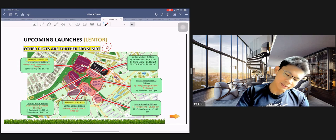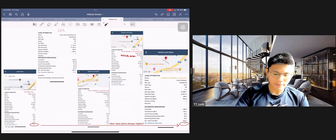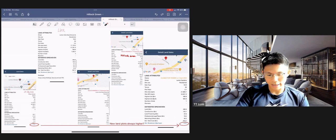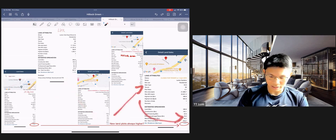Anyway, back to this. This is the 10 plots. In contrary to the 7 plots, we have no idea when this tree gonna come out, but it will eventually be coming out. And if you look at the price, this was the break even at that point for Lentor Modern, and then here and there it was promised, in a way promised, that land is gonna be more and more expensive. But we look at what happened: 2009, 2008, then end up 2006, blah blah blah.